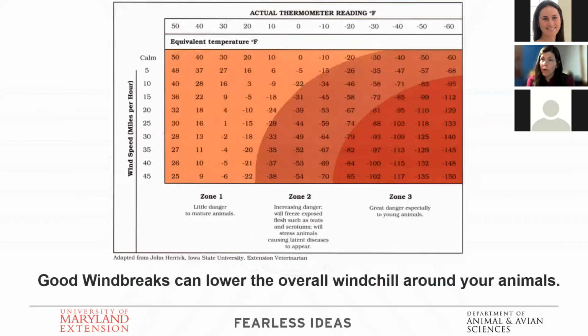Things to keep in mind and why we have a windbreak is because windbreaks help take down that wind chill where your animals are. So while, again, today it was 45 degrees, the wind chill of 24, behind our wind blocks, it was much closer to 45 degrees. So we could feed less when we have wind blocks.